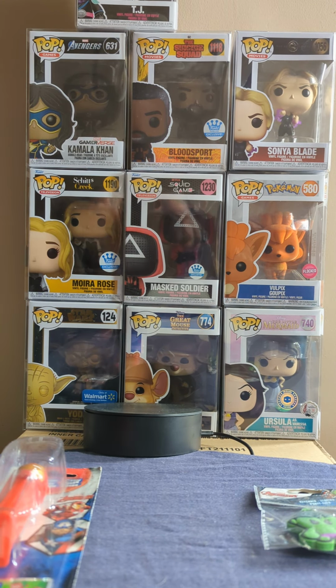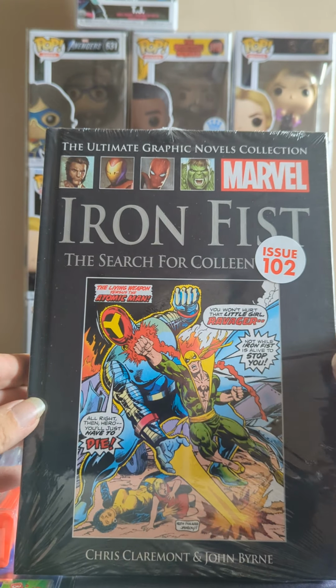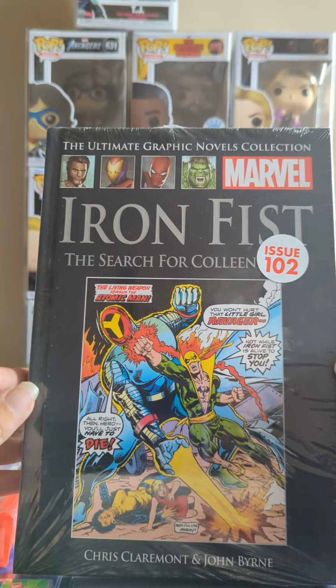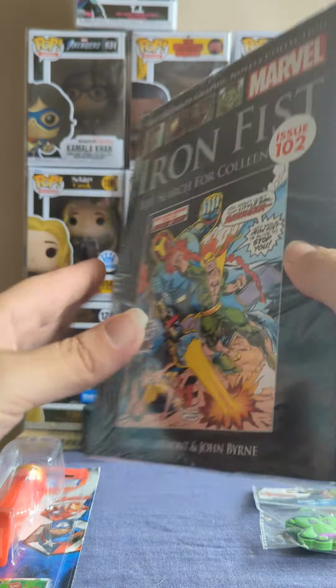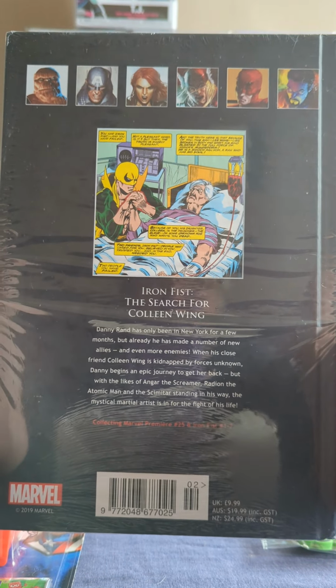Next thing in the bag, there's meant to be five things in here, so next thing is Iron Fist, Delmont Graphic Novel Collection, issue 102. That's pretty cool. I think I'll read that later. But here we go.